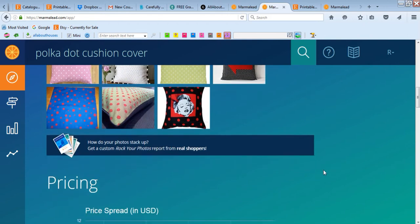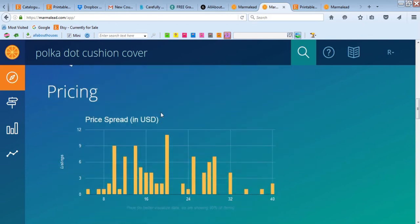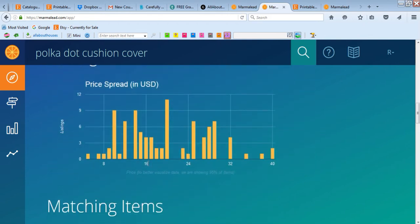So if we keep scrolling down, we can see the pricing spread. So at the moment, most of these cushion covers, the average was about 22, and we can see that most cushion covers are around 20 because we had most items in that price range. So if you were going to sell your cushion covers for $8, not many people are selling at that price. People are probably going to think that your product is cheap and not very good quality. There's always the perception that if you're selling it that low, well, then your cost price mustn't be that low, your quality mustn't be very good.